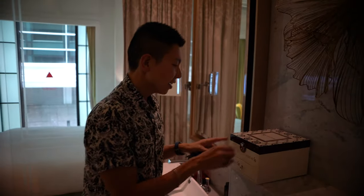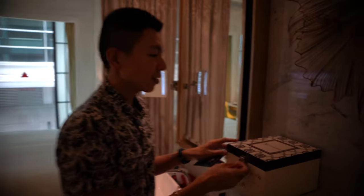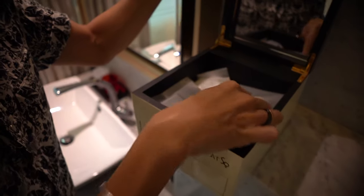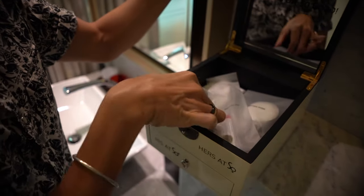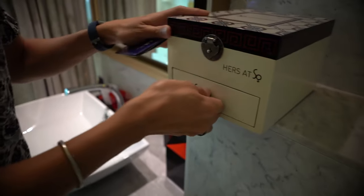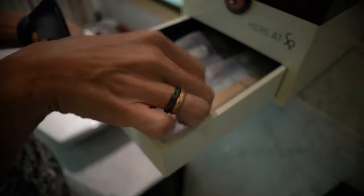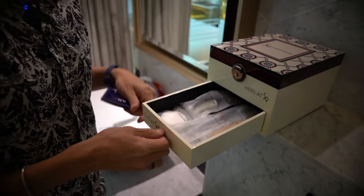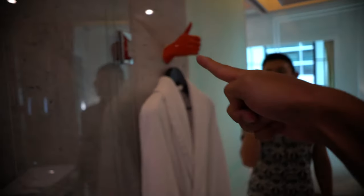It's a his and hers. I think it's an amenity box. It looks very exquisite. If you open it, it's just normal stuff like your toothbrush, sanitary bag, cotton pads, rubber band, hairbrush. So this is the hers. Let's take a look at what is inside his drawer. It's the same, except that there's a razor with shaving cream as well as a comb in place of the hairbrush. And then there's a rain shower as well.